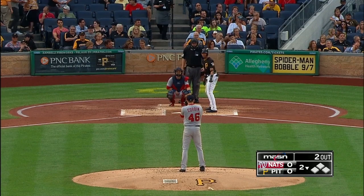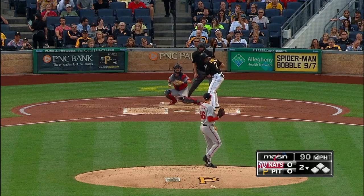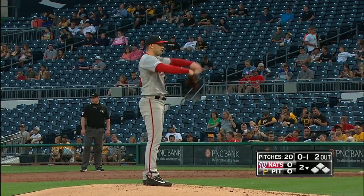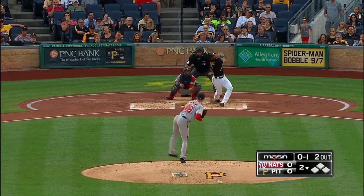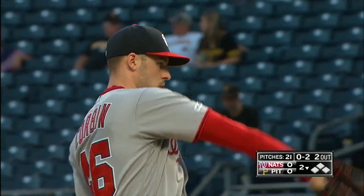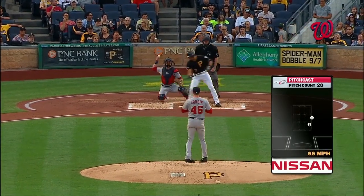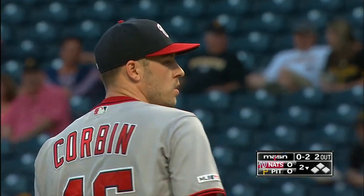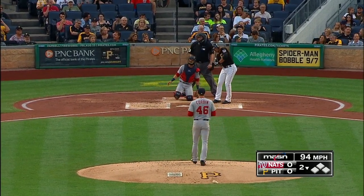Yeah, pitcher Joe Musgrove had to jump out on deck quicker than he had anticipated. Gonzalez 1 for 2 against Corbin. Inside edge, he takes a strike. 14 for 72 in 27 games. Oh, 66 on the curveball, I believe. It averages 68. That one was even slower. You are downshifting on the Nissan pitchcast. Now it's 0-2. And the fastball looks about 98 after that, but he missed with it.